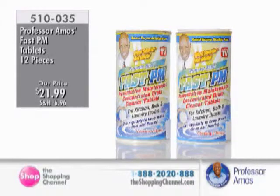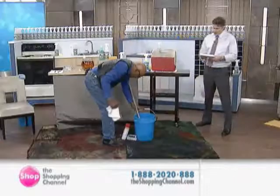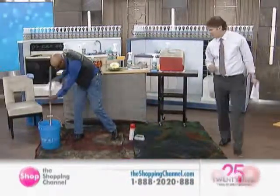Get the 12-pack. That's two of the six packs that you are getting of the tablets that can be used on a weekly or monthly basis to help maintain the open flow of your household drains. Developed to react with grease and scum that builds up inside a sink and bathroom drain, a natural enzyme attacking power. Call right now, 1-888-2020-888.